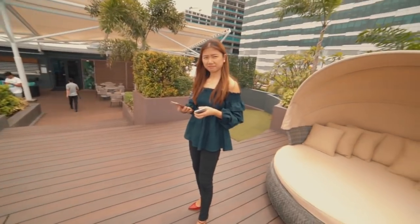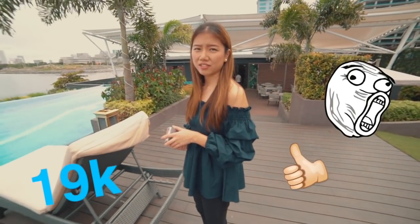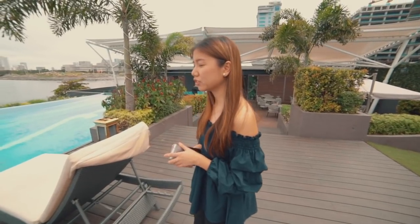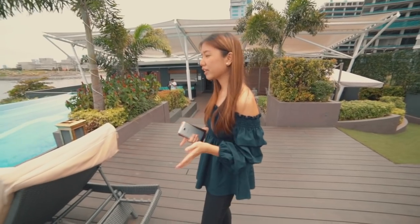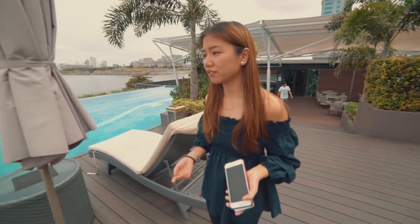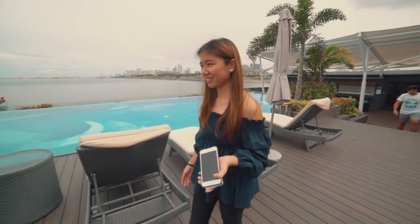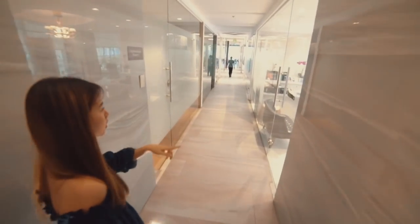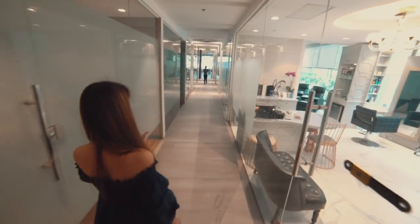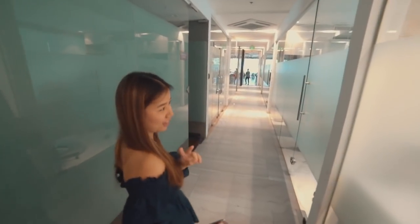How much is it, just so the viewers would know? The package is 19,000 for a 1 year membership. Then you get free access to the gym, the pool, and the wet area facilities, and everything else, the KTV. You get access also to the conference room downstairs, and the buffet. You get 10% discount on food and beverage. So a lot of perks. Members are also allowed to access the parlor, which is 2.5 for female.